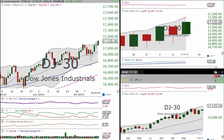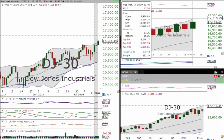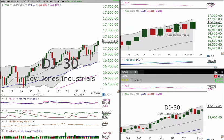Let's take a look at the weekly view here. The weekly view is beautiful. It broke this double top right here. It's doing really well. Still has up here to go to 17,218. Looks really doable. Relative strength index is at 72.